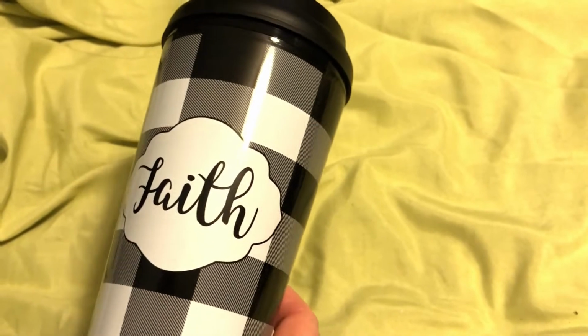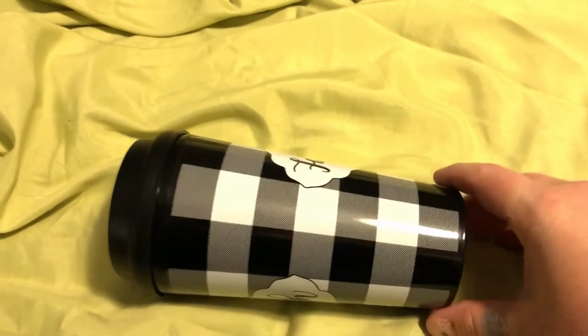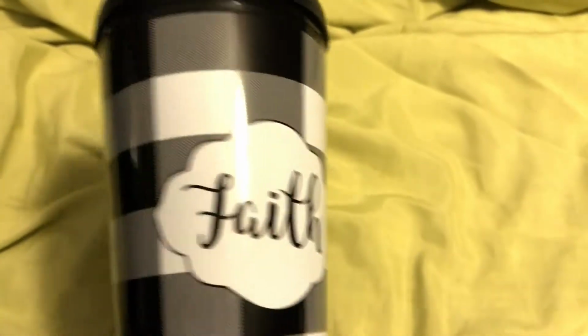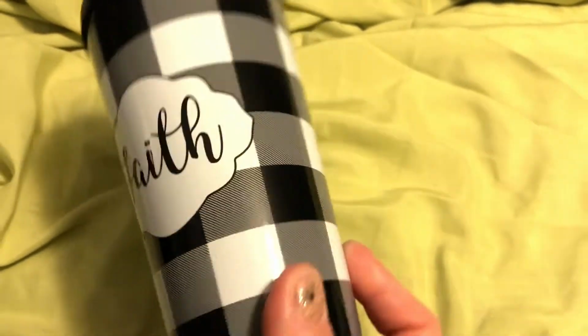This is another random buy. I just found this in their like plate and cutlery section. I'm actually going to DIY this mug. I really liked the plaid pattern, so I'm going to use it to DIY with some vinyl stickers that I have, and you know, customize it to make it something a little bit more for what I was looking for.